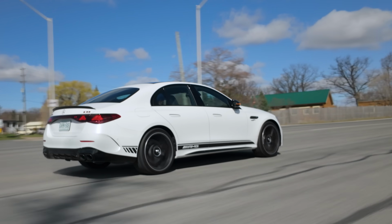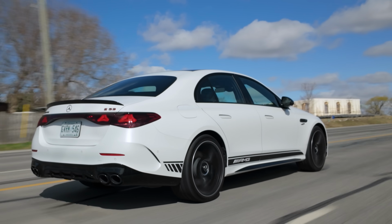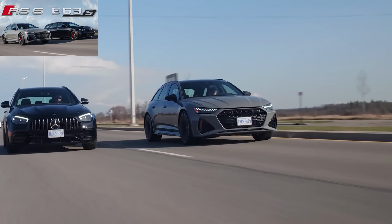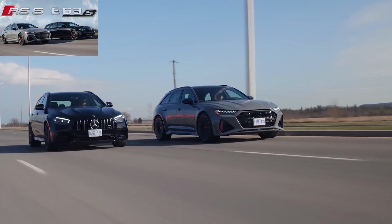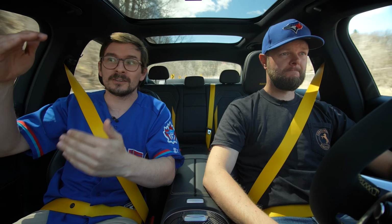Who knows? Do you think an E53 of this wagon could give an RS6 a run for its money? Probably. Probably pretty close, maybe even better. Maybe handling's even better. So why can't they consider this top dog for a while? I'm not saying they can't. I know, I'm saying this graphic package is not for me.